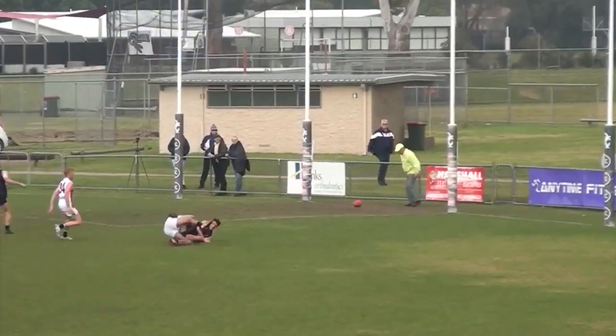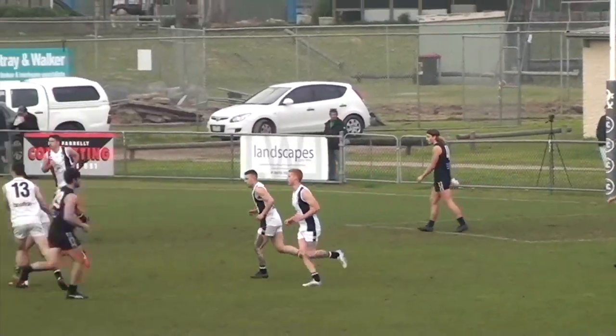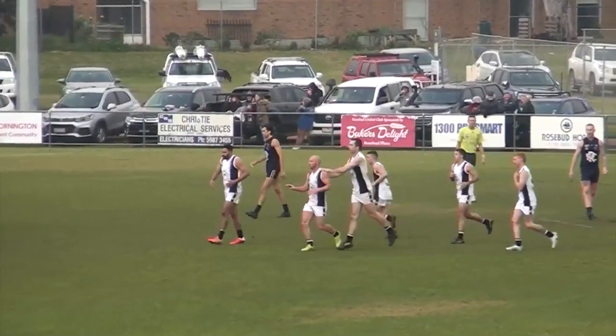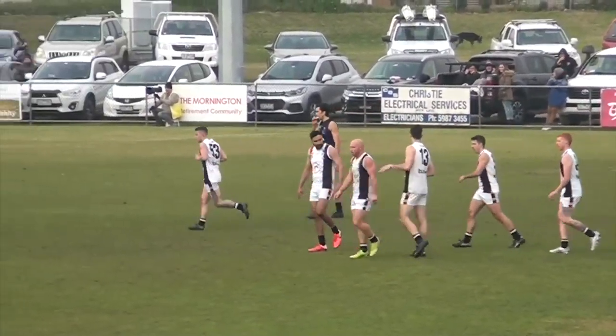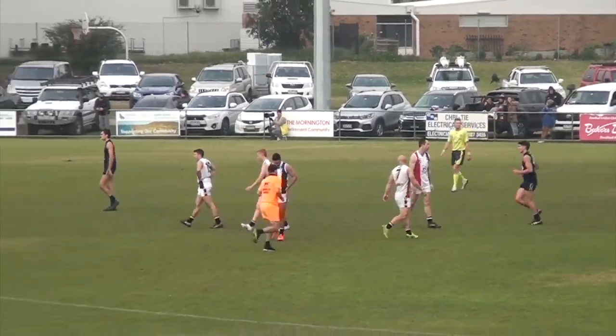Then Dennis Lane receives a hand pass from McDonald, and he dribbles it along the turf for another one. Six inside 50s for six goals, and another candidate for goal of the day. Notice the goals in the back there. Got it out pretty handy indeed.